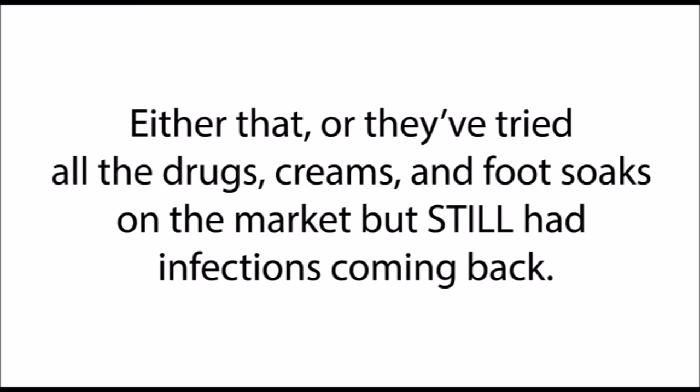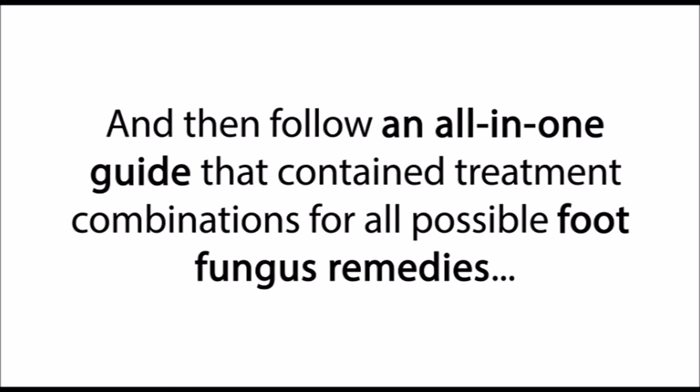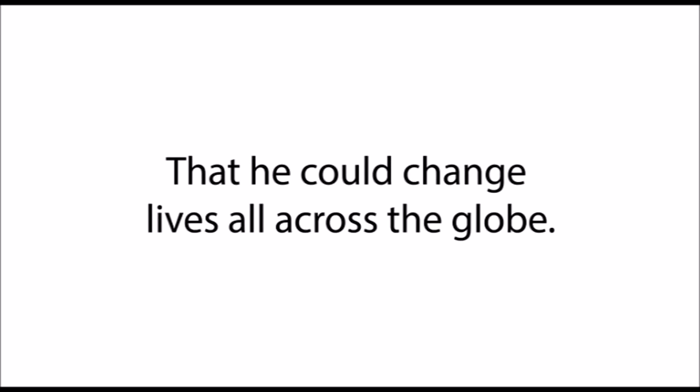Either that, or they've tried all the drugs, creams, and foot soaks on the market, but still had infections coming back. I told him that ordinary folks like you and me could examine our own feet using his simple methods, and then follow an all-in-one guide that contained treatment combinations for all possible foot fungus remedies, that he could change lives all across the globe.